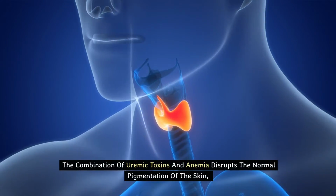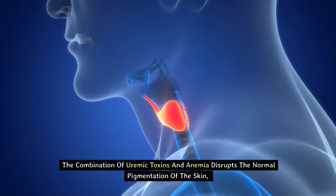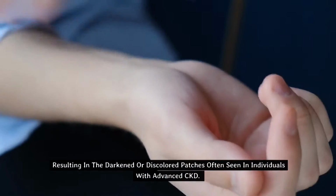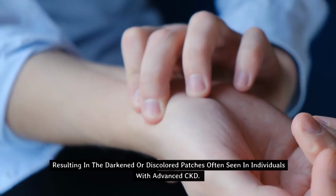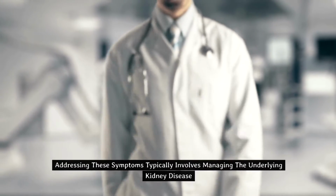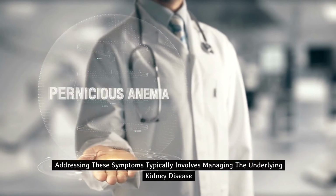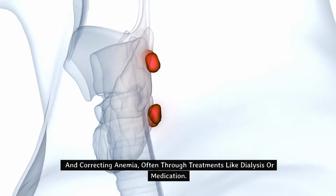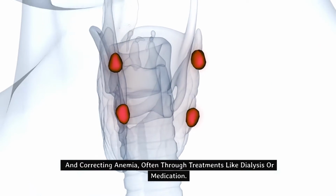The combination of uremic toxins and anemia disrupts the normal pigmentation of the skin, resulting in the darkened or discolored patches often seen in individuals with advanced CKD. Addressing these symptoms typically involves managing the underlying kidney disease and correcting anemia, often through treatments like dialysis or medication.